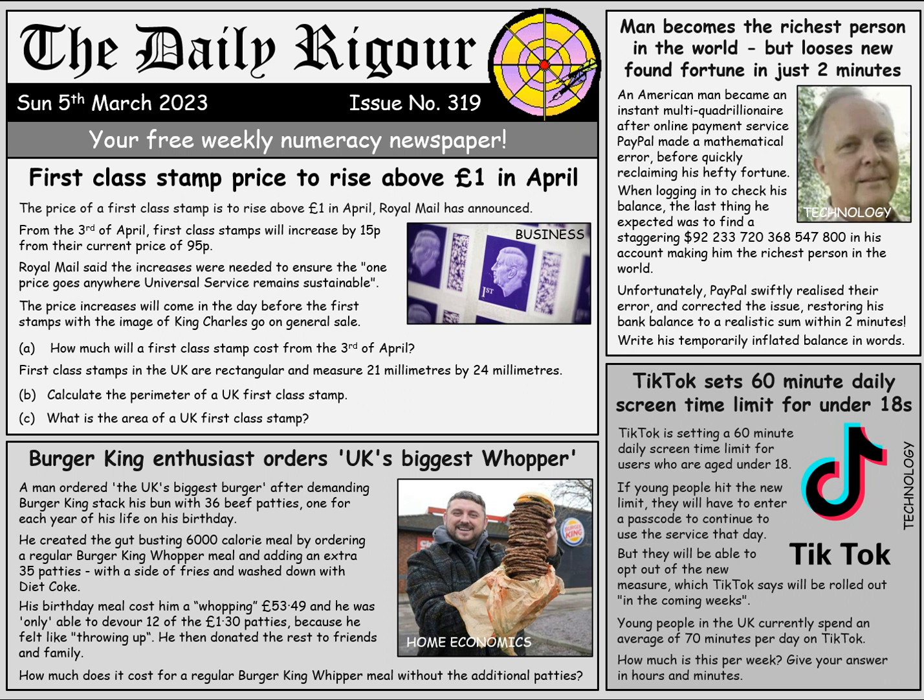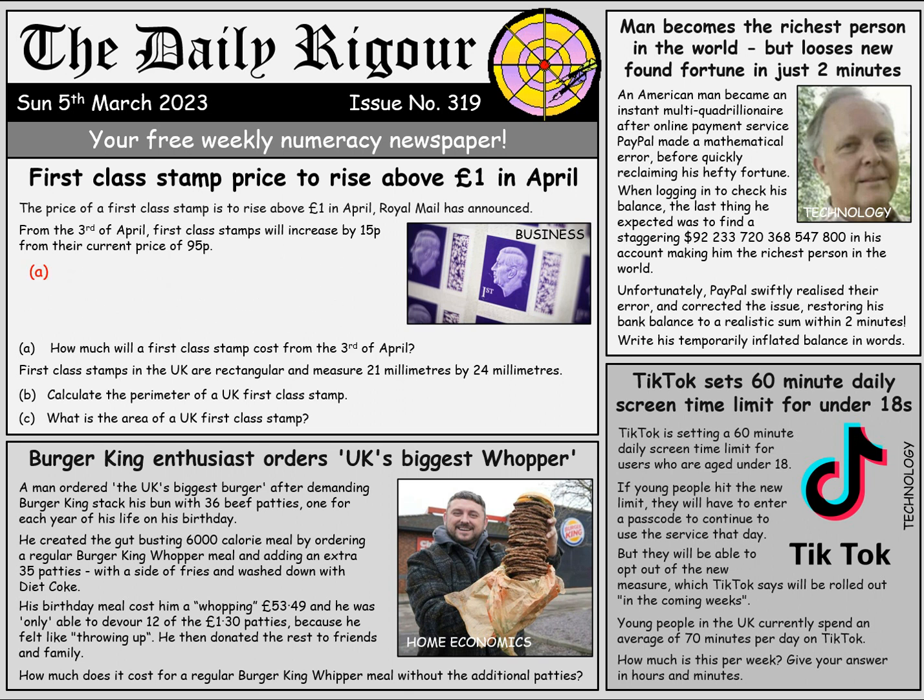So, from the world of business, to start us off, the price of a first class stamp in the UK is to rise to above £1 for the first time ever from April. So, it's increasing by 15 pence from its current price of 95 pence. So, how much is a first class stamp going to cost from the 3rd of April? Well, obviously we just have to add 15 and 95 together to get 110, but of course that's going to be pence. So to give our answer in pounds and pence, that'll be £1 and 10 pence.